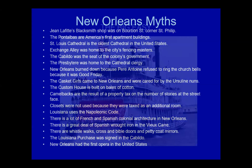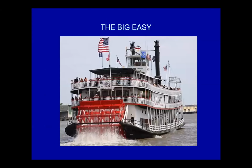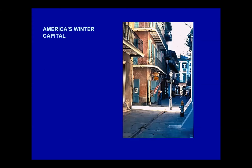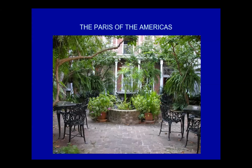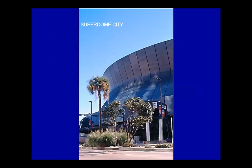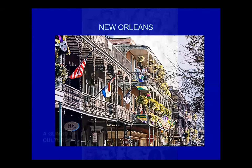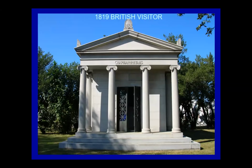Now, whatever you want to call our city, be it the Big Easy, the Crescent City, the city that care forgot, America's winter capital, the Paris of the Americas, Sin City, the Queen of the South, Superdome City, Nolans, or simply New Orleans, you got to admit, our city's got a character all its own. It's really a gumbo of cultures which blend to form this very distinctive American city. Way back in 1819, a British visitor wrote, "To all men whose desire only is to be rich and live a short but merry life, I have no hesitation in recommending New Orleans."